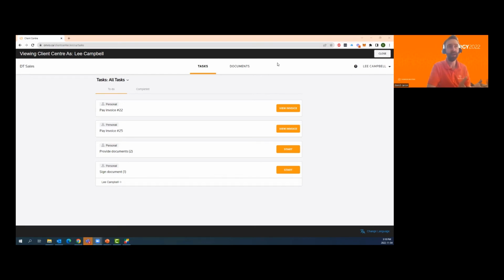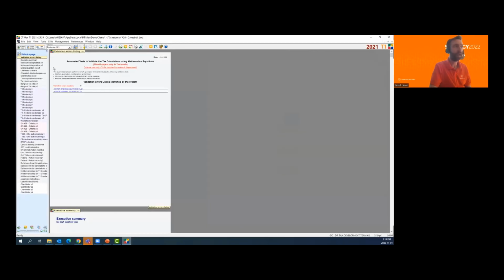And so Lee is now logged in, and this portal is going to be divided into two components, the Documents section and the Tasks section. We're going to start by looking at the Tasks section first. This is where I can effectively assign to-do items for Lee to complete. Examples of these to-do items might be invoice payments, it might be providing or uploading documents, or it could be signing different forms, PDFs.